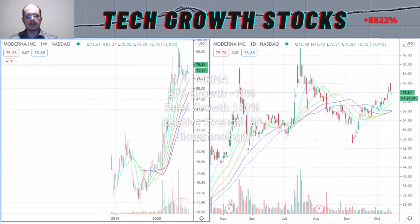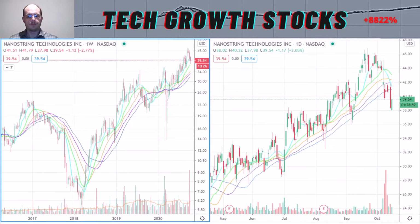Okay, guys, that's it for Moderna. The next stock is NanoString Technologies. This is a biotech company. Here in the longer term chart you can see it was in a downtrend from 2017 to 2018, and then made the low in 2018, and from there it changed into an uptrend, and now it looks like it wants to go higher.